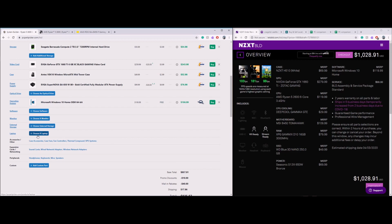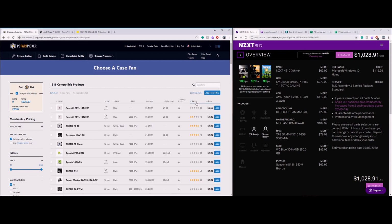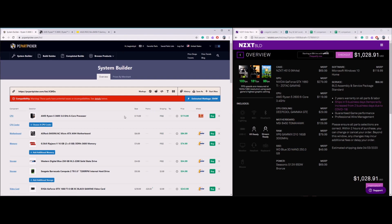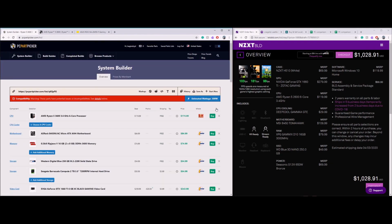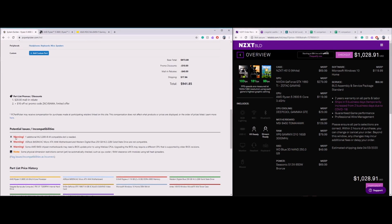Okay, then we just need to add... We needed like two more case fans. So let's see about this. Cheapest case fans. Was there 120 mils? Okay. Let's add two of these. Where are they? Let's add another one. So we'll have an intake and an exhaust. So this stuff doesn't matter. I don't know. Something's messed up here.